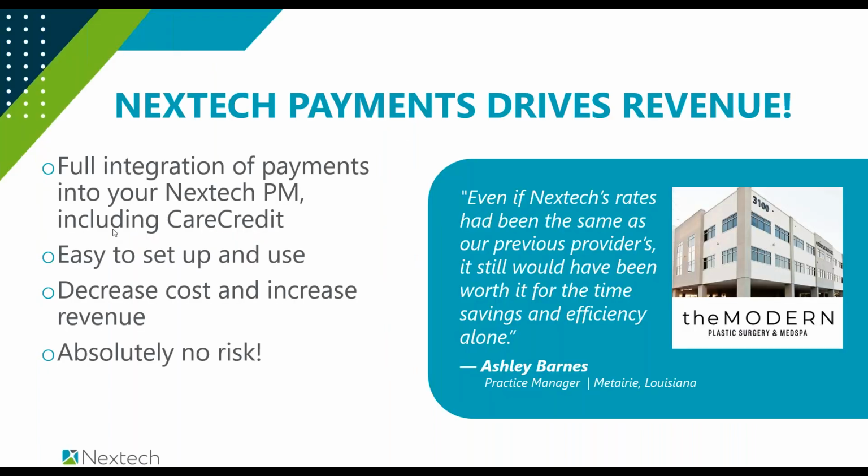So as discussed, you now know Nextech Payments drives revenue. This isn't a commercial, but we'd be remiss if we didn't give you an opportunity to hear about our payment platform. It's fully integrated. Our payment platform is embedded into your current software. How convenient is that? You can pull up your patient's information and create a credit card transaction while you're in their profile. And do you currently take CareCredit? Well, guess what? We recently integrated CareCredit into Nextech as well.